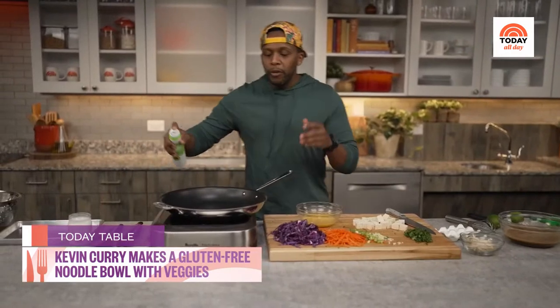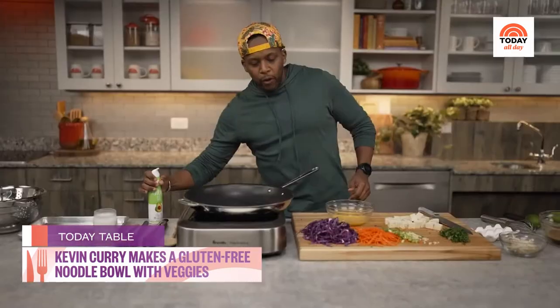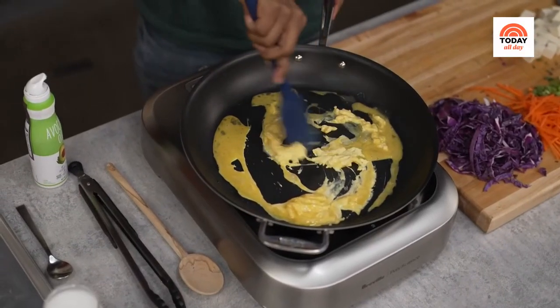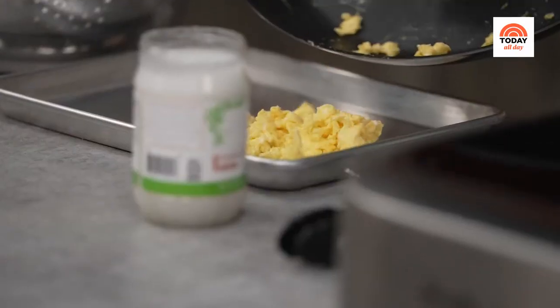I'm gonna spray it with a little bit of oil. This is some avocado oil. You know I love the avocado oil, being from Texas. And in go the eggs. Doesn't take eggs long to cook at all. Just scramble them up just like this. I take them off the heat just when they're almost finished so that I won't overcook them.